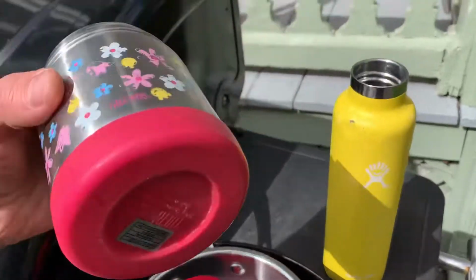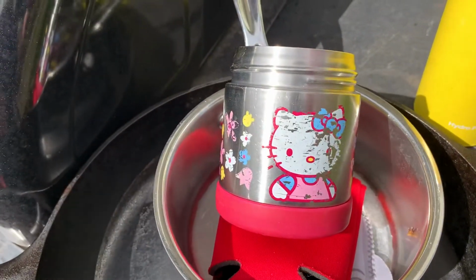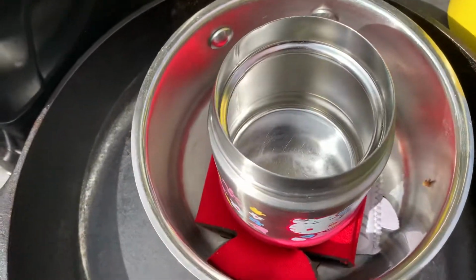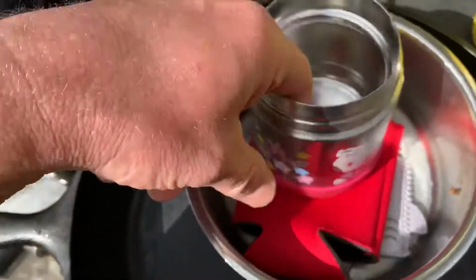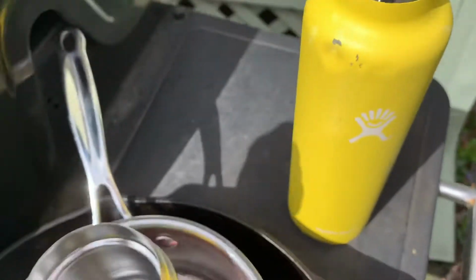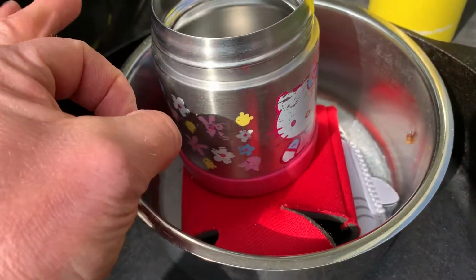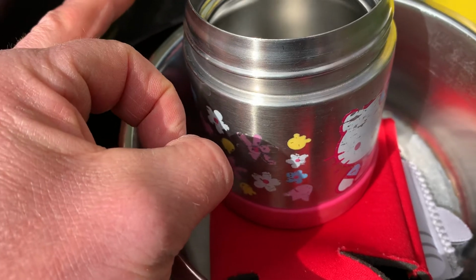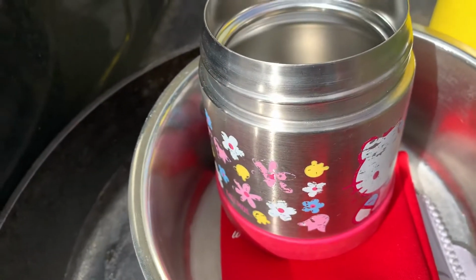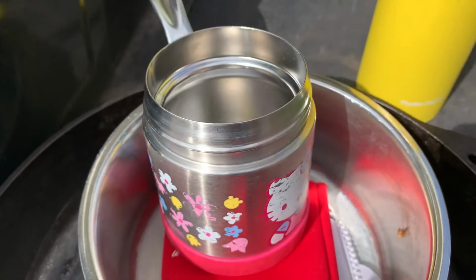And some of you may have even seen me eating out of, at lunchtime, my favorite Hello Kitty insulated thermos. Oftentimes I'll put warm food in here, and you'll see that even though the metal in this thermos, just like the Hydro Flask, is a good conductor, what happens is, just like with my coats, there is a little area of air in here. You can kind of hear it when I tap my finger on it, where that warm air is trapped, and it helps to insulate the food.